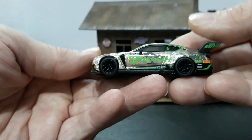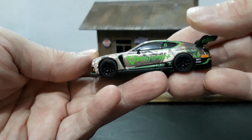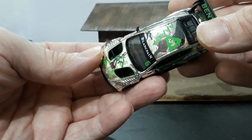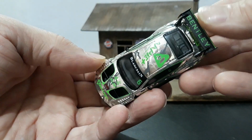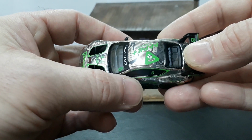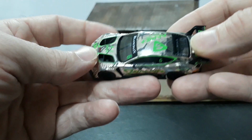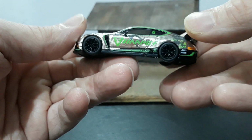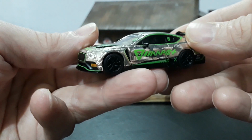And as I said, from the pictures, I actually thought it was white or gray, or a satin silver or something. But when I got it and seen it's actually chrome, that was even another plus or bonus. So, as usual, car has rubber mirrors, and they are durable, but a little bit stiff, so you do want to be careful. Detailed wheels, and once again, beautiful graphics on a chrome finish.